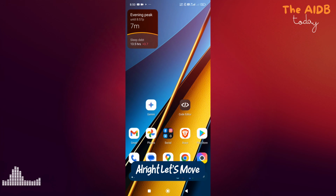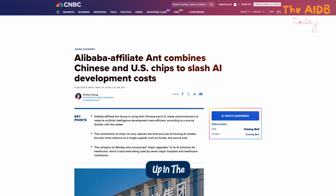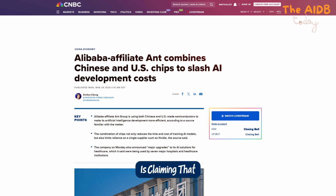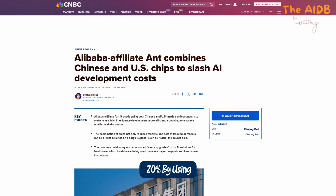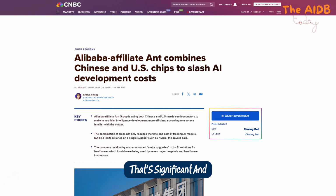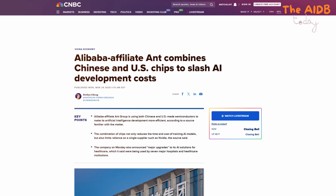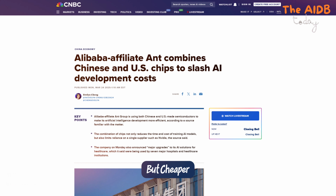All right, let's move on to our final topic. This one is potentially a huge shakeup in the world of AI hardware. Yeah, this one caught my attention. Ant Group in China is claiming that they've been able to reduce their AI training costs by 20% by using chips made in China. Wow, 20%, that's significant. And they're saying they haven't seen any major drop in performance, which is kind of amazing. So they're basically saying they can get the same results but cheaper by using these Chinese-made chips instead of Nvidia.